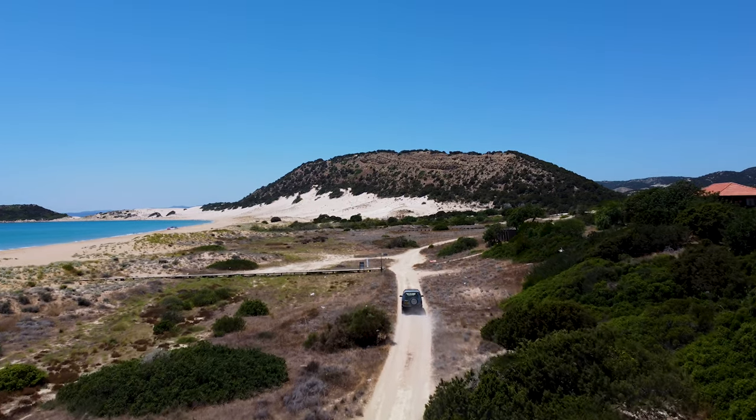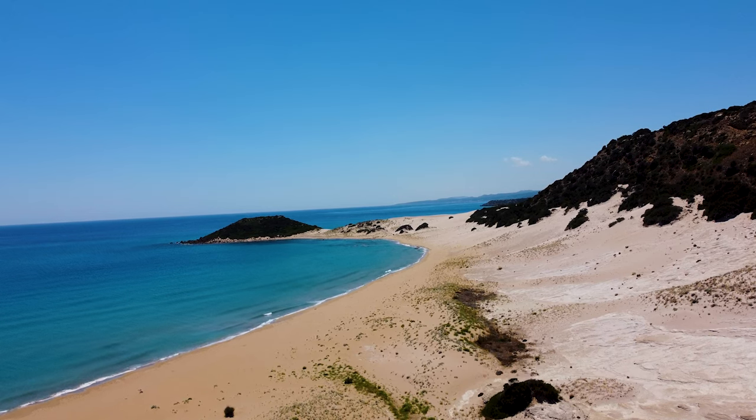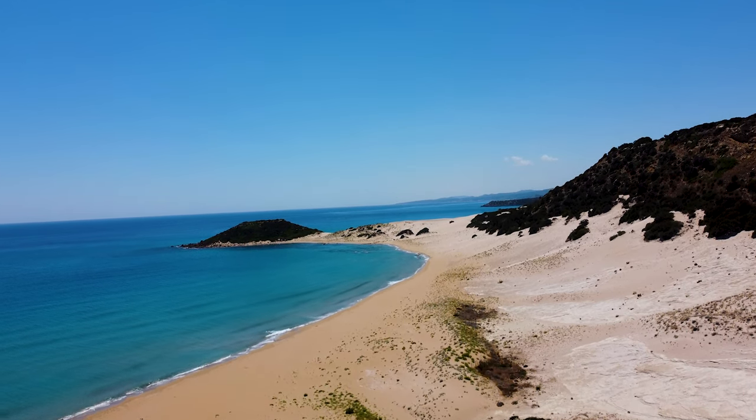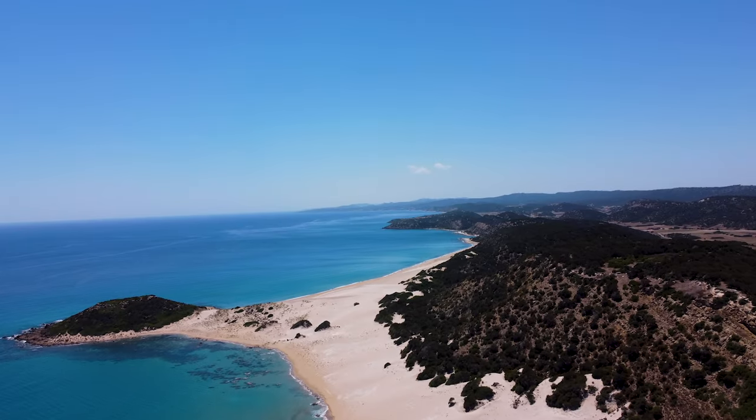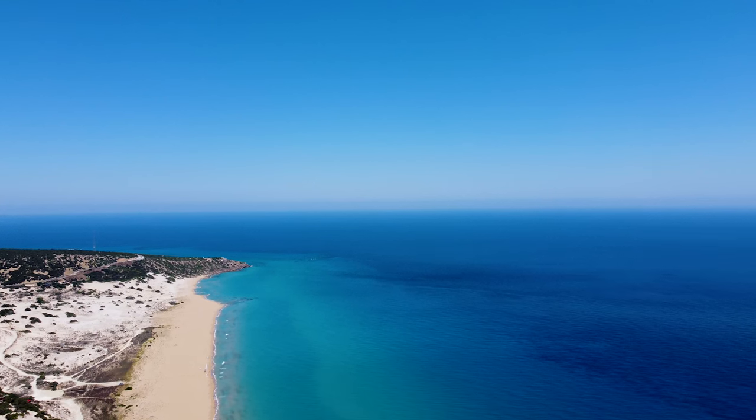The Golden Beach is located right next to the easternmost point of Cyprus. It gets its name from the golden sand. As this area is completely untouched, the water is crystal clear. At this point, we are just 80 miles away from Syria.